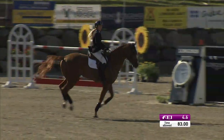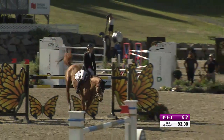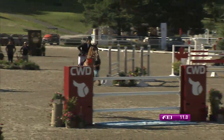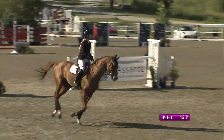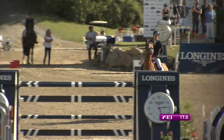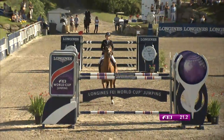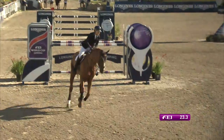Great to see her back here in Bromont. She's very loyal to this competition. Absolutely. She's had some great success in the past. Look at the jump, just incredible. She has established a very good relationship with this horse, and I think they talk to each other regularly.